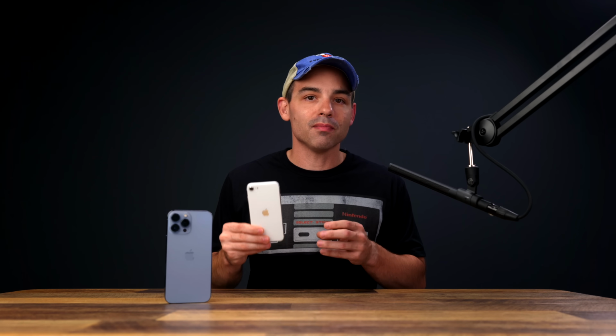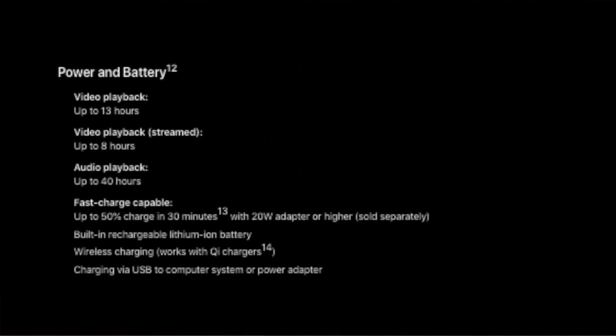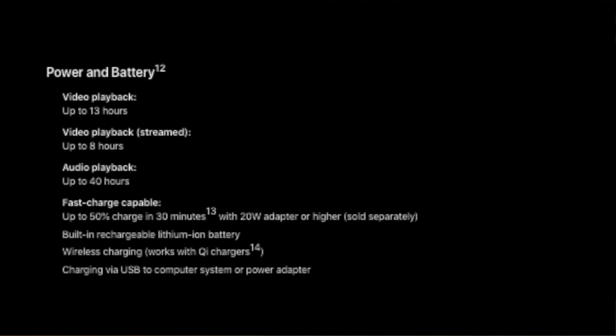The SE gets less than half of that. It's more like a third of that. And having a reported 8 hours of life in actual use probably looks more like 7.5 or even as low as 6. If you are someone that doesn't mind constantly having an external battery with you, or you are able to be plugged in most of the day, who cares, right? You just have it plugged in all day long.